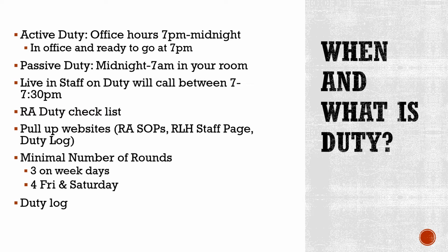Every office has a duty checklist that an RA should complete before ending their active duty. It is important that RAs pull up any important website they need on their laptop or office computers in the event of an incident. These might include websites related to the position, such as incident report forms or care team forms. This could also include your standard operating procedures in case you have questions about what to do, the RLH staff page where you may navigate things, the Teams app where a lot of our links may be held, and a duty log template to fill out.